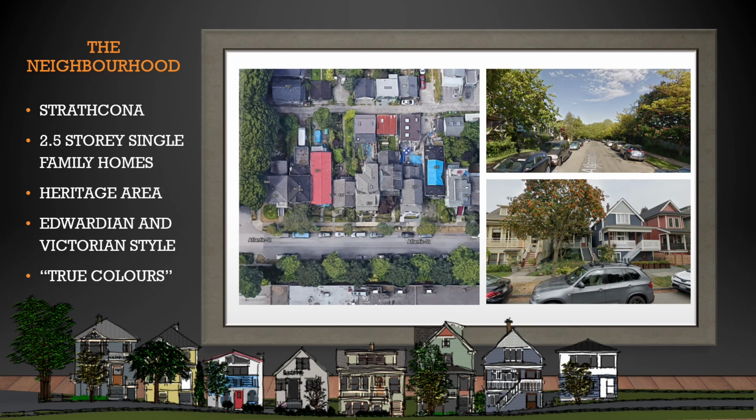It's also important to note the streets are lined with many old trees and multi-level single-family homes. It instills a feeling of comfort and family. Many residents of the Strathcona area are also familiar with the term "true colors," referring to keeping the area's historic quirks and character alive throughout the onset development of this quiet neighborhood and surrounding area.